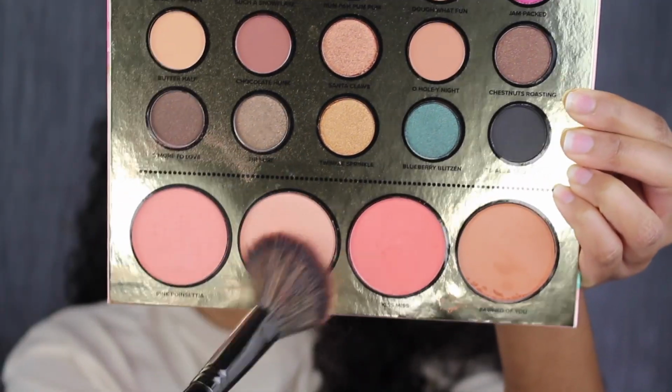Again, I'm getting a little bit of fallout in the pan. Here's what the shade in Drive Me Glazy looks like. This shade looks more like a highlighter than a blush. I redid my makeup off camera and cleaned my blush brushes. Let's see what this shade in Kiss Me looks like.